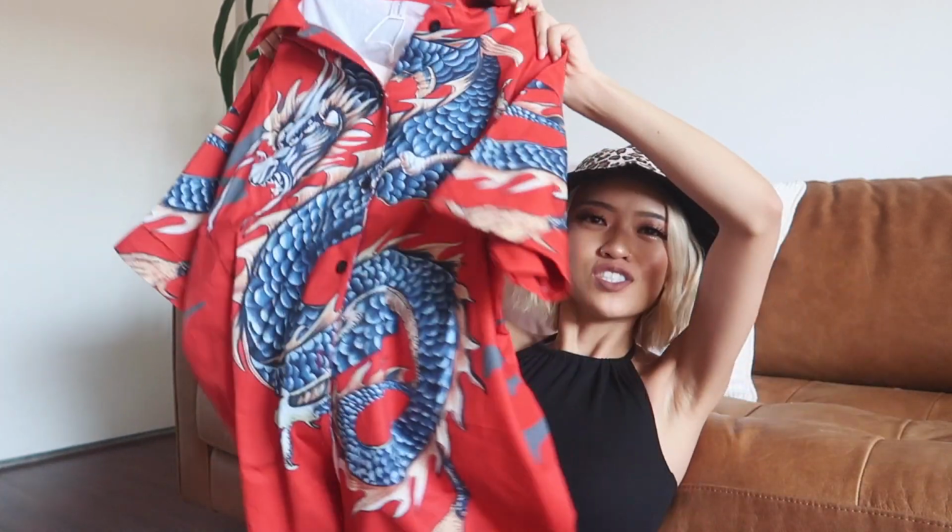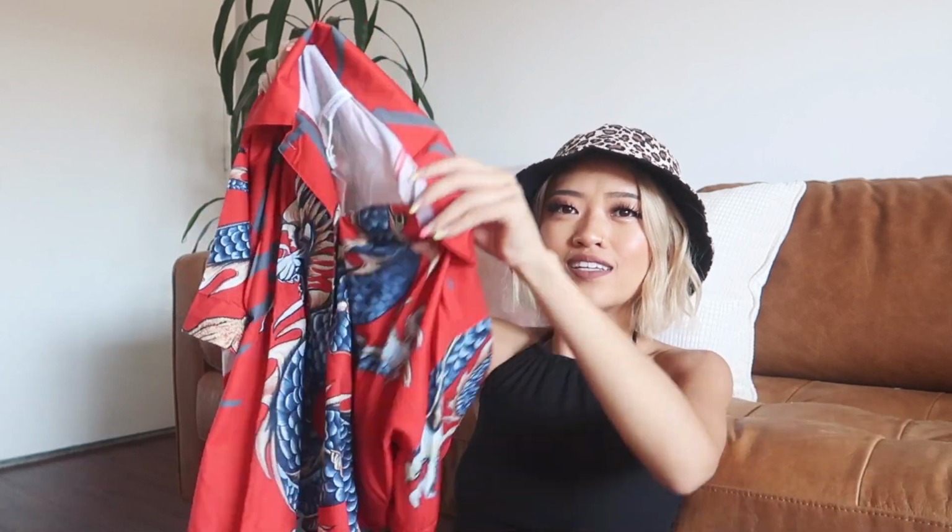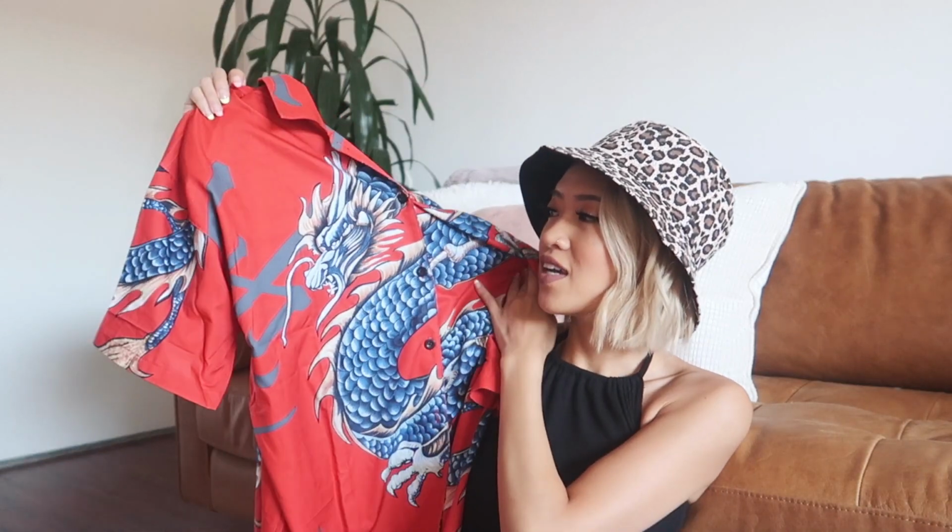I've always had an affinity for dragons, and I thought this would just look really cool, like even in the fall time, that I could wear a long sleeve turtleneck underneath it and chunky black boots or something, and it's just something more on the edgier side, and I really like it.